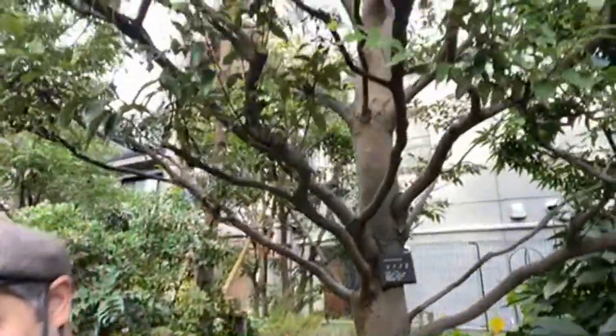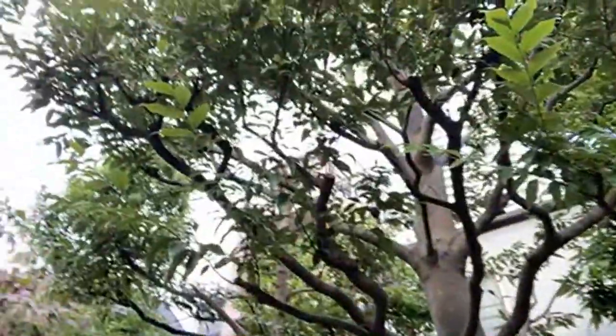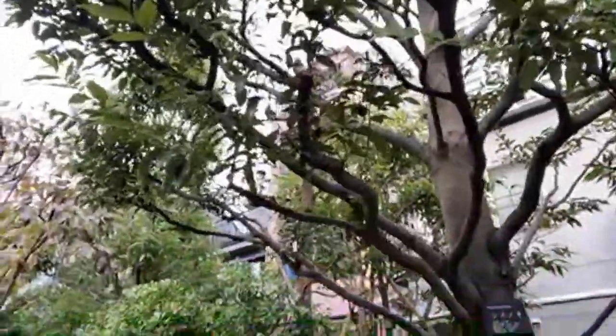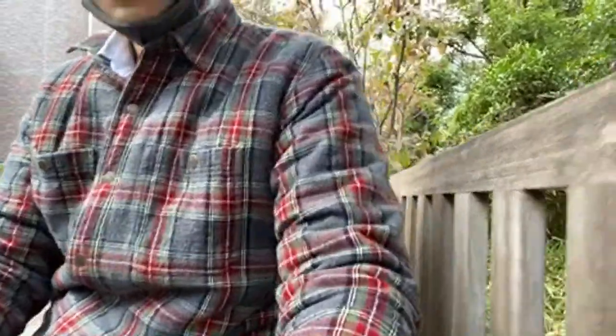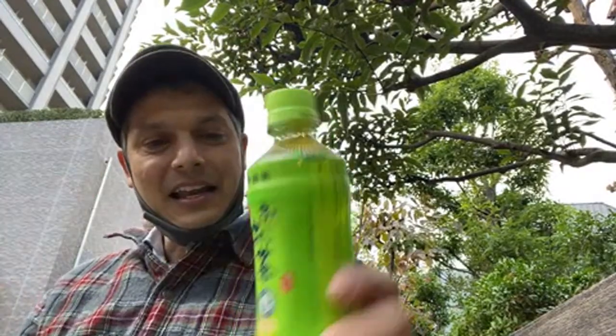All right, just getting the tripod on here. Oh, I don't know why it doesn't stick in there. All right, here we are. Boom. Welcome to lunch in Tokyo. How you doing? I got a pole that actually extends up so we're more at eye level, but it's not working today. All right, for our drink, I got a typical ocha.